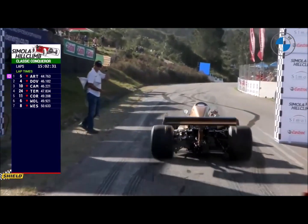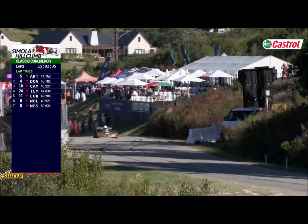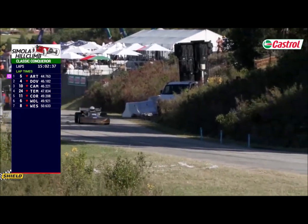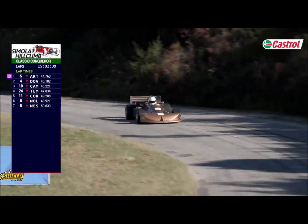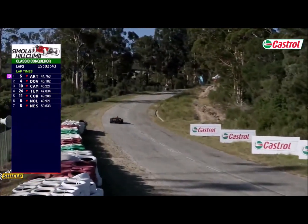Charles Arton has absolutely laid down the gauntlet here with 3 cars to go. He goes faster by almost 1.5 seconds with a 44.763 in his March. That is the time to beat.